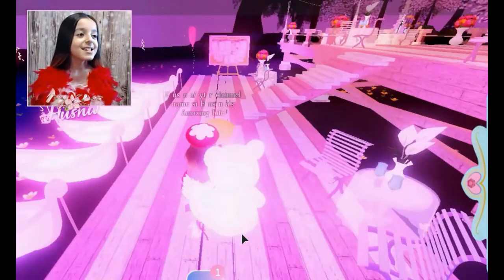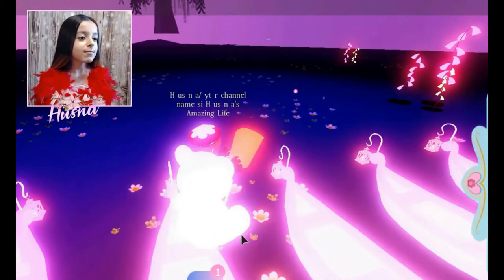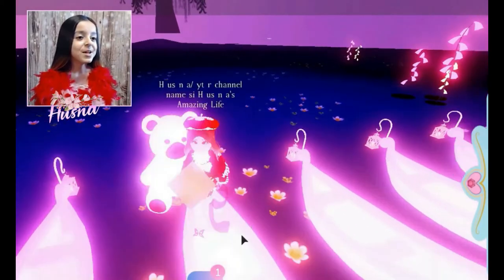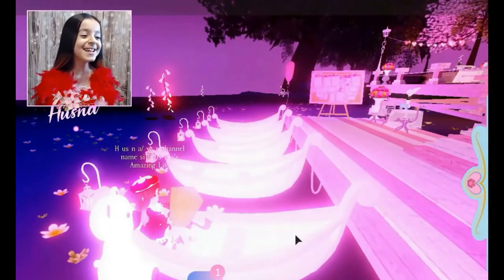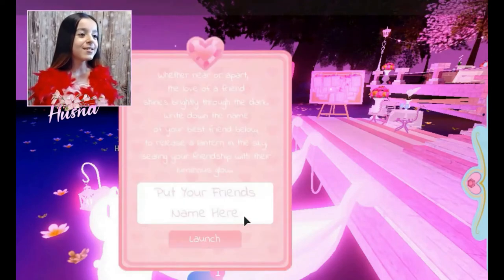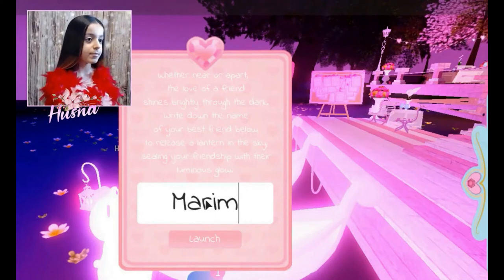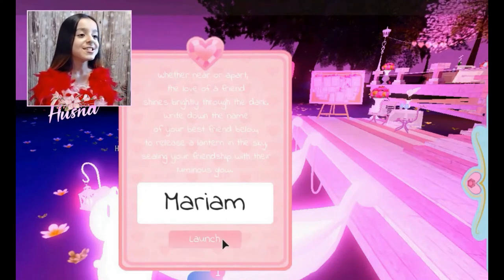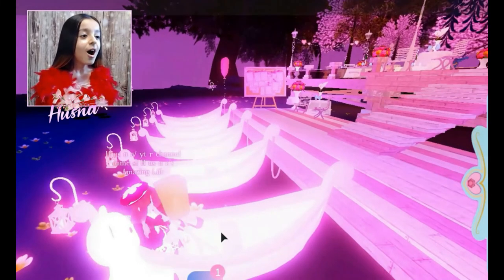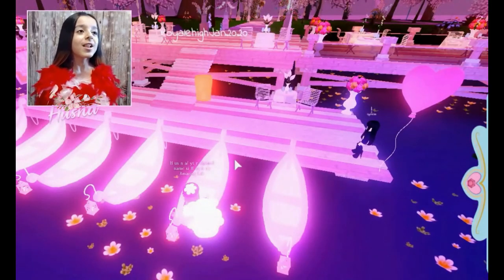Oh my goodness. Wait, I need to sit on the boat and do it. Rapunzel vibes. Can I sit? Why can't I sit? Oh, there we go. I want to do the lantern. Oh, my teddy bear. Are you okay? It's on the water. Okay, I want to do it. Oh, it says, whether near or apart, the love of friends shines. Oh, I have to put a friend's name here. Miriam. Oh my god. There we go. Oh my goodness. Rapunzel vibes. Royal Hydrantha 2020. That's from Royal Hydrantha's 20.